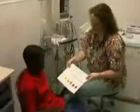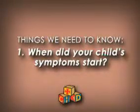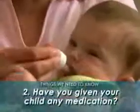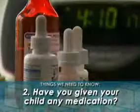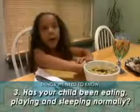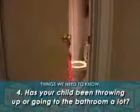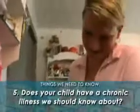The best thing you can do is give us specific information about your child and why you're here. We need to know all kinds of things. When did your child's symptoms start? Have you given your child any medication? If so, what kind, how much, and when? Has your child been sleeping, eating, and playing normally? Throwing up? Going to the bathroom a lot? Does your child have a chronic illness we should know about? This sort of information is very, very important.